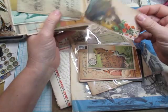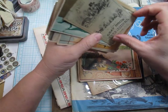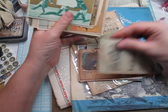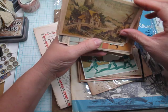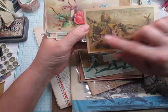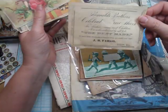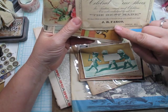This one looks just like a gift tag or something that was put in there. Look at puppies. How cute. But I really want to make some fun things with these boots, shoes, and rubbers. This one I love. I love the art on here. There's a horse there, beautiful cottages, the windmill, the whole thing. Look at this ad on the back, Reynolds Brothers. J.B. Fargo.